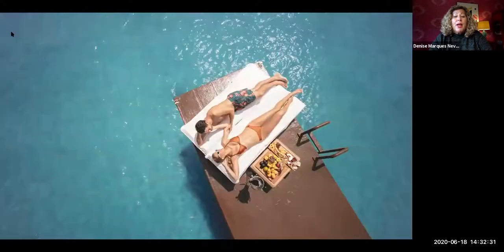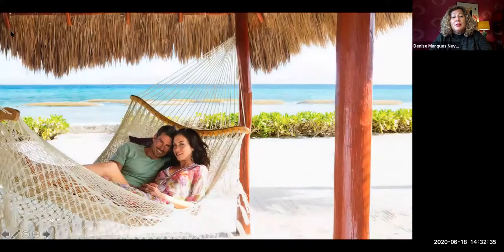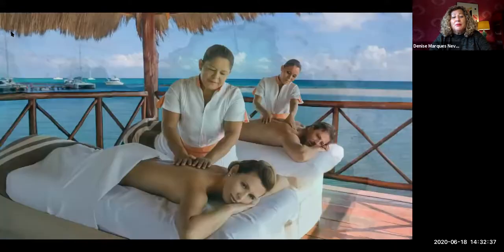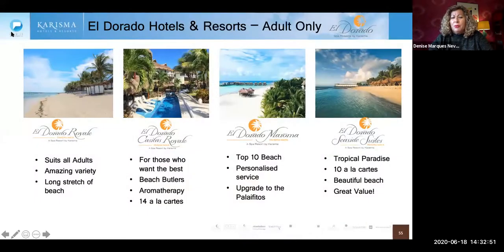So whether you want to get active or relax, let's do it. There we go. And of course, they all have 5-star luxury spas, whether you want to have your massage overlooking the Caribbean Sea, or you'd like to choose to go to one of our 5-star luxury spas. You do pay extra for the spa treatments, but they're wonderful.